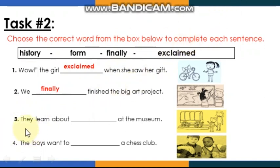Number three, they learn about ___ at the museum. What is the word? History. Excellent. You are amazing. The word is history. And the last one, the boys want to ___ a chess club. What is the word, everyone? Form. Excellent. Thank you for helping.